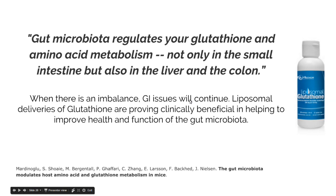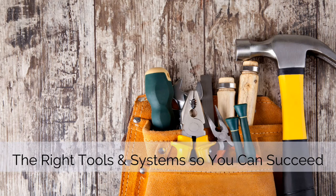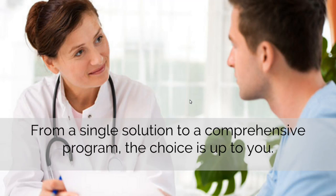So as I was saying, where we want to go next with this, guys, is really realizing it's all about having the right tools and systems so you can succeed. It's putting all of this together, because regardless if you're just looking for a single solution like a probiotic, to a more comprehensive program where you want to do the 4 R's, you want to offer 8 and 12-week completely corrective GI programs or other types of programs, if you're running more of a functional wellness or functional medicine practice, the choice is up to you, and you've really got all of this available at your fingertips.